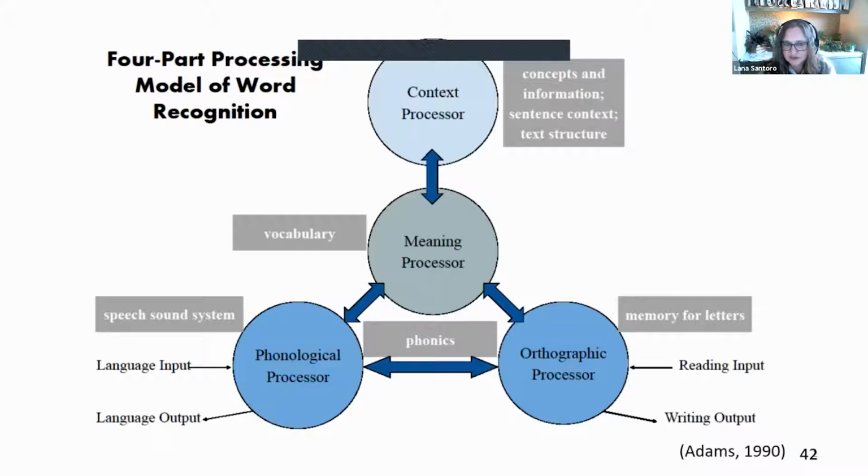And so if you look from left to right, we think about language input from the phonological processor, right? Where you're hearing my speech now. On the right to the left, as a reader, I start with my orthographic processor and I look at the print and read the words from that print. It kicks to the phonological processor where I now have to associate what I see in print to speech sounds. Once I work through the two, and now I'm looking at the link in the middle of the page, the arrow that connects phonological and orthographic and the phonics, that's the back and forth between those processors.